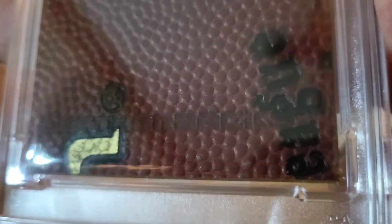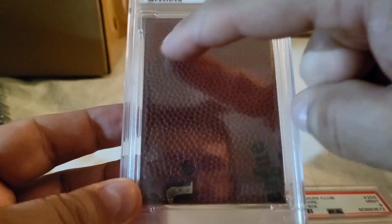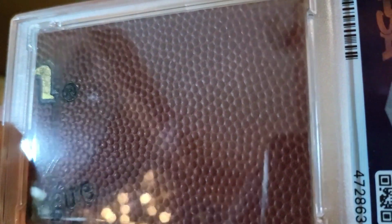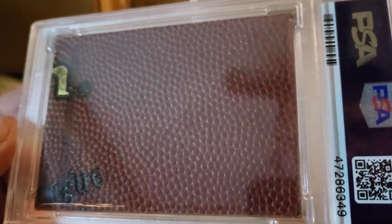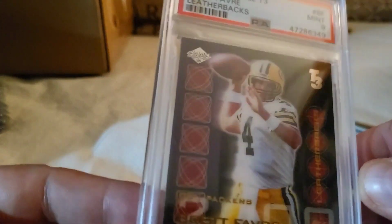what they did to authenticate the leather on these cards was they stamped the Leatherbacks on the back. So I kind of wish this panel was flipped. So the Wilson was up here, League was up here, and then the Leatherbacks was on the plain leather on the bottom. But yeah, that's a big old panel of leather from a real ball.